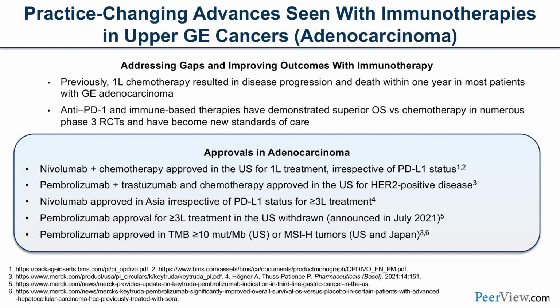What we know about this disease is that in later lines of therapy, if you don't use immunotherapy in first line, in the United States for microsatellite stable tumors, we do not have access to immunotherapy in later lines.